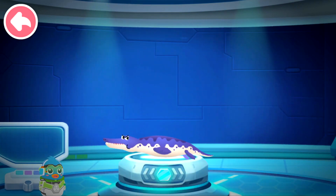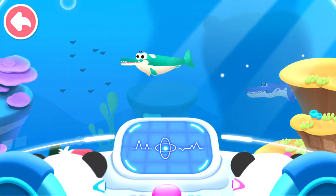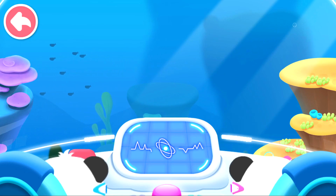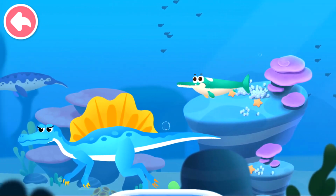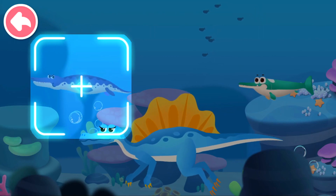Liopleurodon, piscivorous dinosaur. Great! The dinosaur is revived successfully. Wow! The Liopleurodon lives underwater. It looks like a Liopleurodon just swam by. Let's go and take a picture of it.